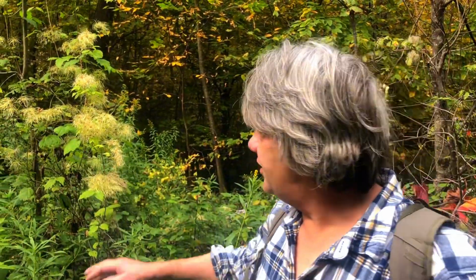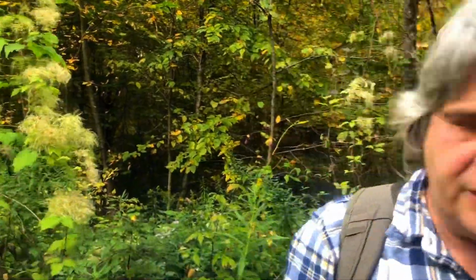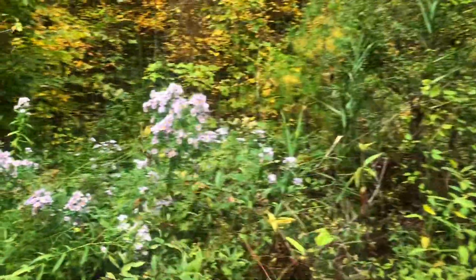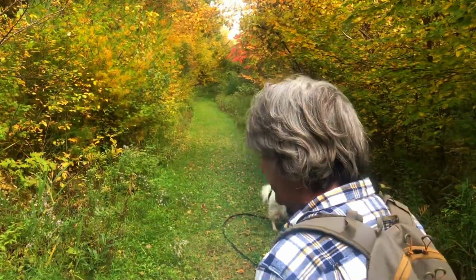One of the really cool things I've noticed is in the open fields and here along this trail, you get these wildflowers, more here. And we've come across asters, and it's just cool if you're into that kind of thing. They're everywhere in here.